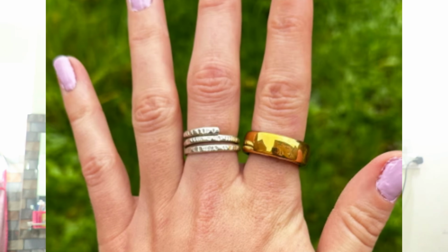In this video, we're gonna show you how to fix Evie Ring not tracking heart rate. First, ring fit. A loose or overly tight fit can significantly impact sensor readings. Ensure the ring is snug but comfortable.